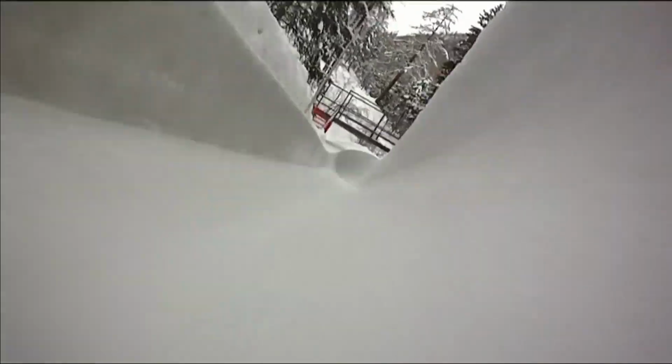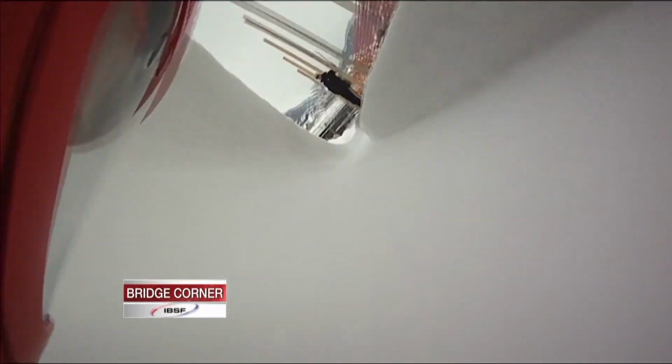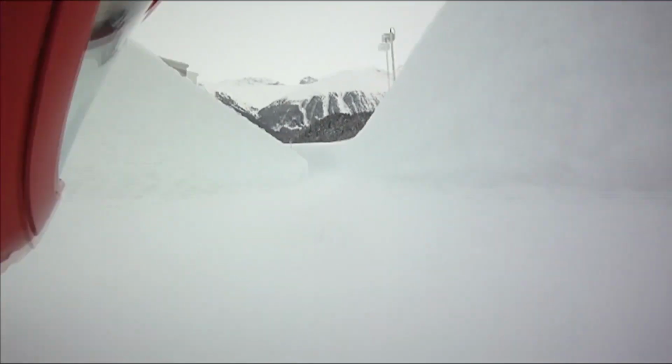And one of the features of this track is that instead of the corners being numbered 1 to 17, every corner has a name, and that name is associated with a piece of sliding history as well. And so it makes the track special, and athletes love coming here.